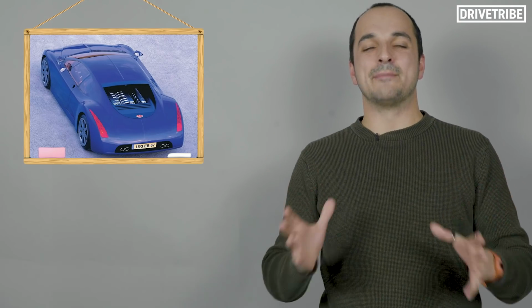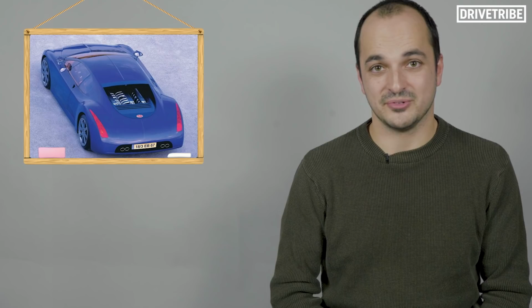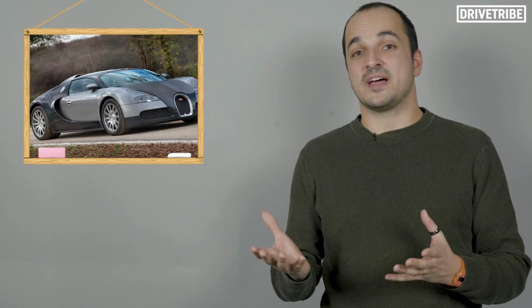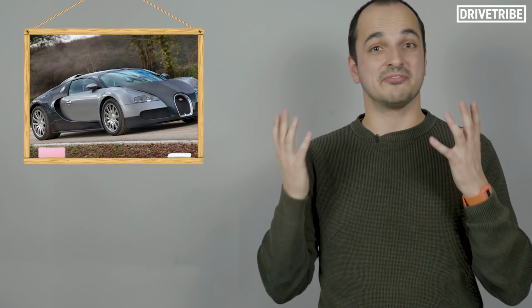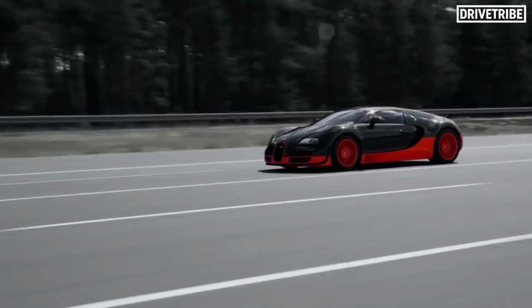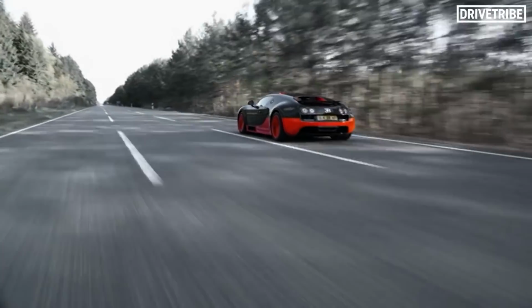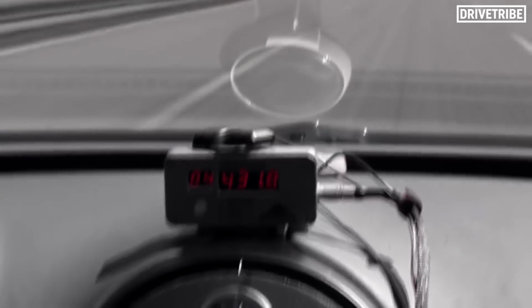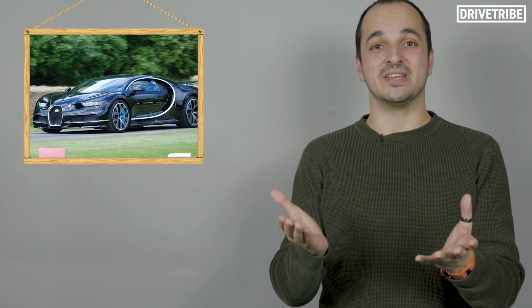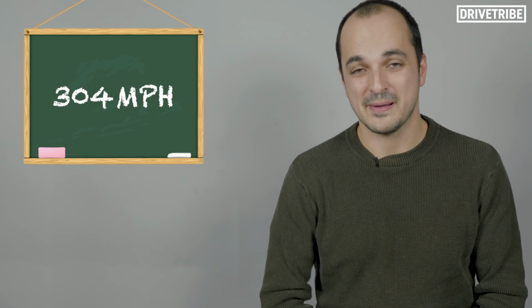So sadly, the monster W18 was out, to be replaced by the W16 that we know and love today. But saying that, if it wasn't for that switch, the Veyron probably wouldn't have gone on to that production car record. And then the engine wouldn't have been developed into the Chiron engine that has now gone on to 304 miles per hour.